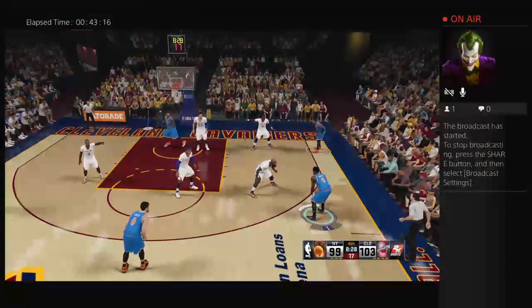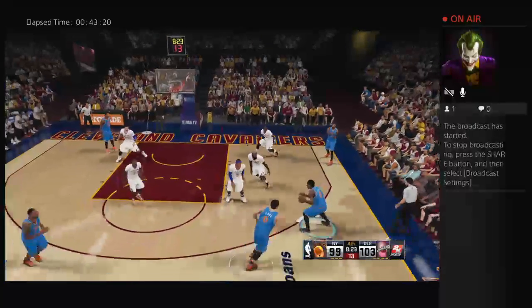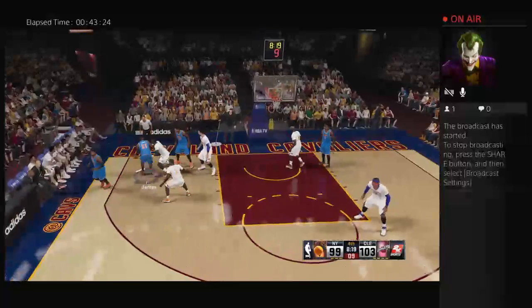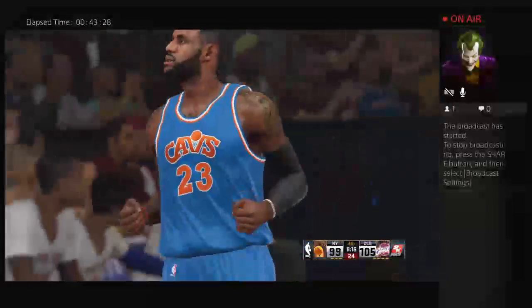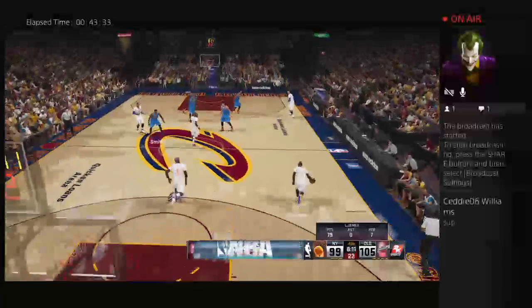Smith outside. In the corner, Irving with it. Smith, the pass to Love. Baseline try. LeBron James again. LeBron's got 6 in the quarter. Knicks trail by 6.